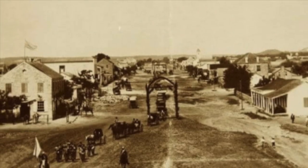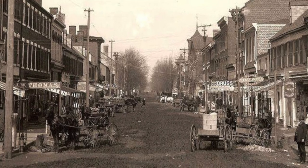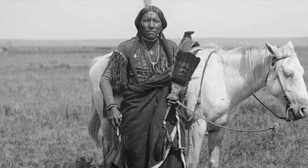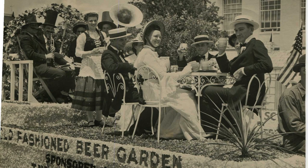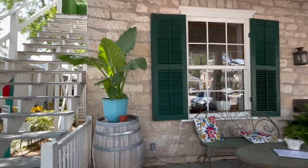Fredericksburg has an extremely interesting history of immigration. In 1846, Germans arrived in Fredericksburg and settled down. A year after settling, their leader met with several tribes of Comanche Native Americans to ensure they would be safe on that land. Today, this main road is lined with shopping and hints of the past rooted in the old buildings and styles of the town.